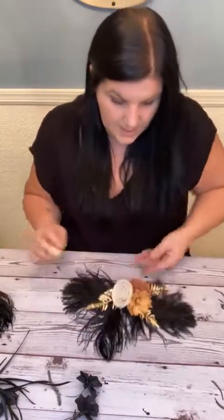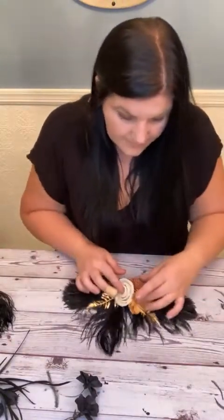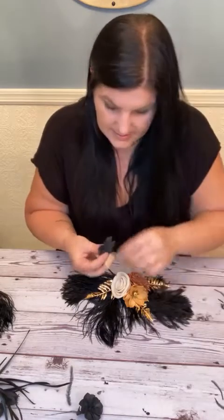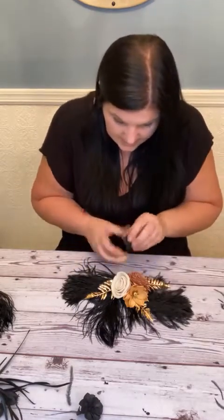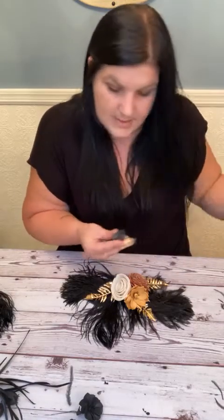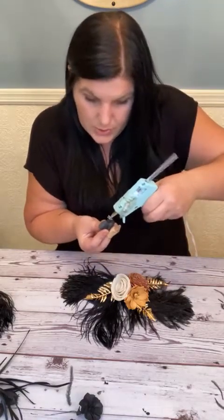Okay, so now I've got my flowers in. I'm going to leave them for a second. I do have some hydrangea pieces that are black, and I'm gonna see if I can fit one of these in, because why not, right? So let me see if I can fit this up in there. I'm just gonna go for it. I'll squeeze it together and stick it on in.